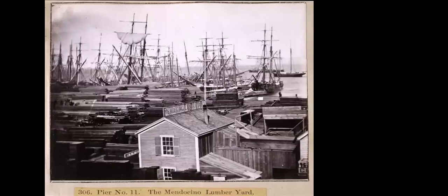And the demand for redwood in San Francisco was so great that the supply of redwoods in the Bay Area wasn't enough. So redwood cutting was going on in Mendocino County, and this place is called the Mendocino Lumber Yard, shown in the 1860s. You can see the sailing ships out there that brought the lumber into the lumber yard, and stacks of redwood that would go into building the city.